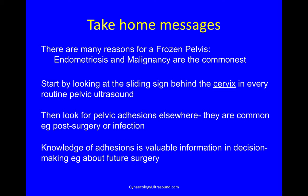Because knowledge of adhesions is very valuable information in the decision making about whether the patient needs to have future surgery, and if so, how.